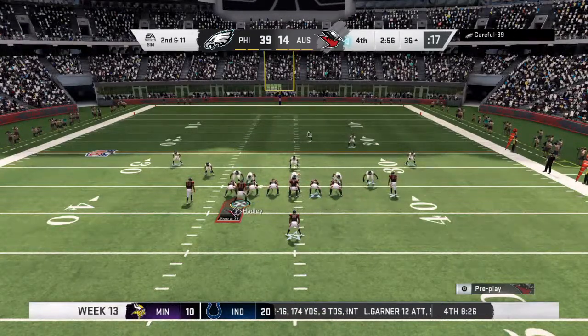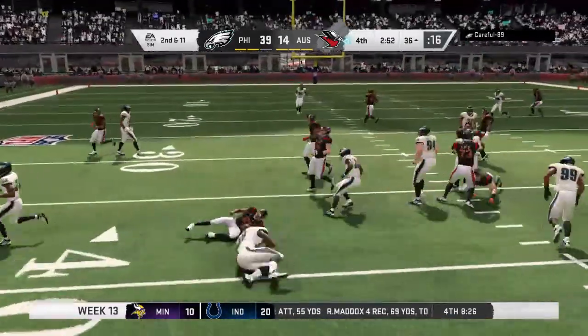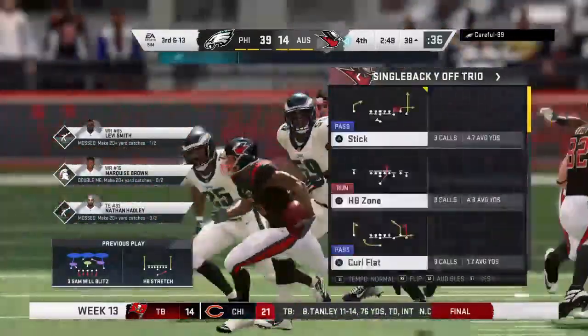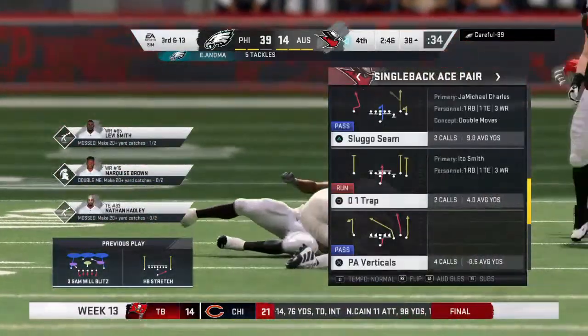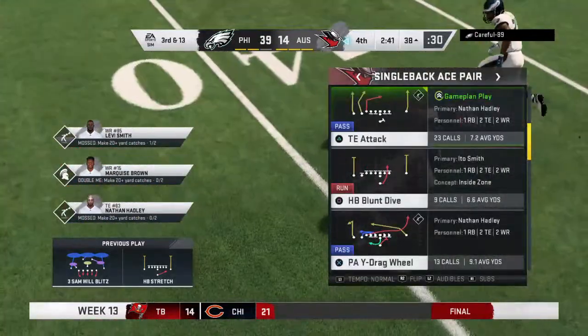Switch! Get it! Staying on the ground, this time it's Smith. And maybe a measure of revenge there. He's had his way in this one, but this time they get him behind the line. This will be a 2-yard loss on the play. And that'll make it 3rd and 13.